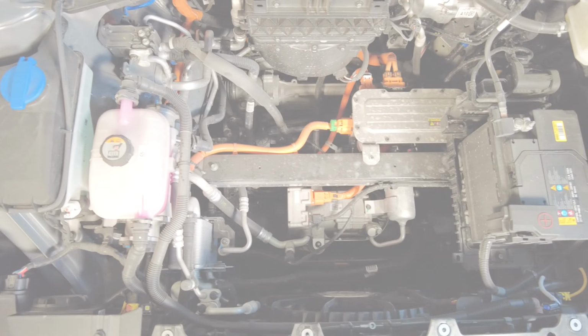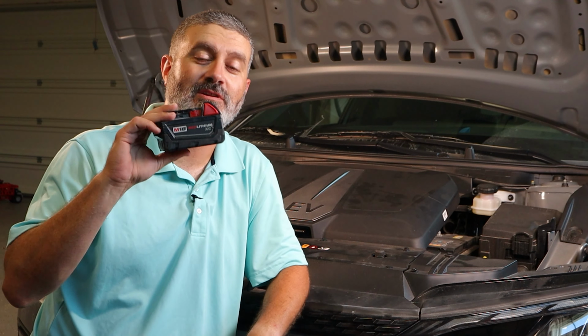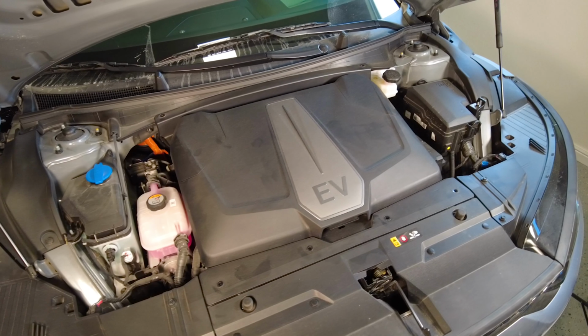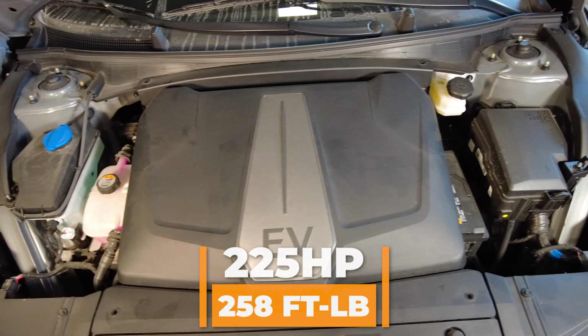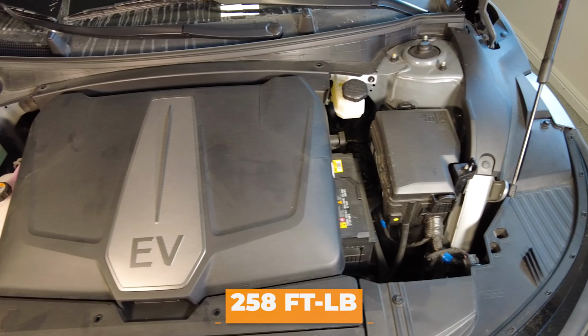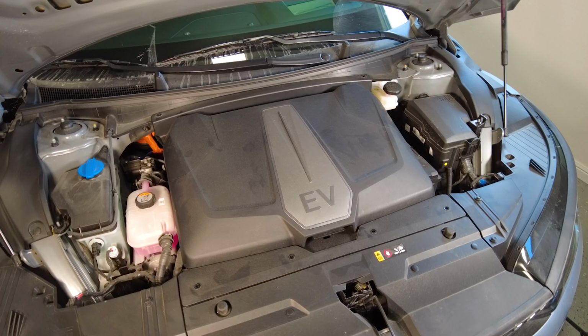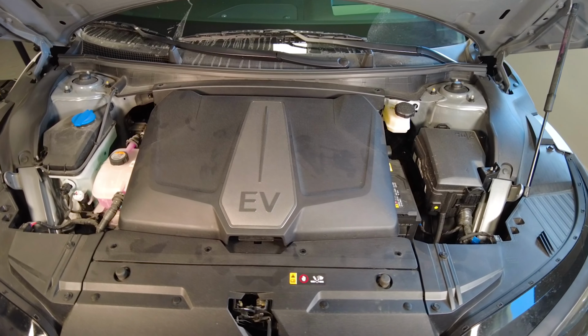What is powering this bad boy is a battery pack that is about the equivalent of 39 of these, good for 697 volts. What that gets you is 225 horsepower and 258 pound-feet of torque. Good for a 0 to 60 run of, well, you'll see here in a minute, so stay tuned for that. This is also a pretty efficient EV. This gets combined 117 mpge.